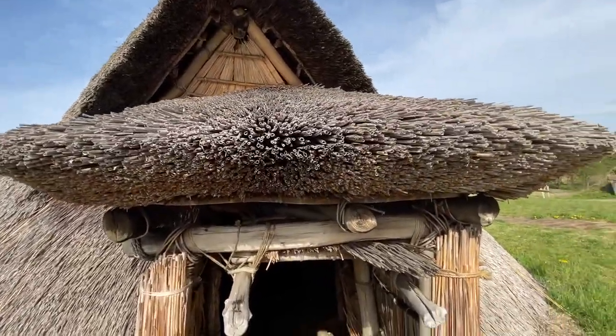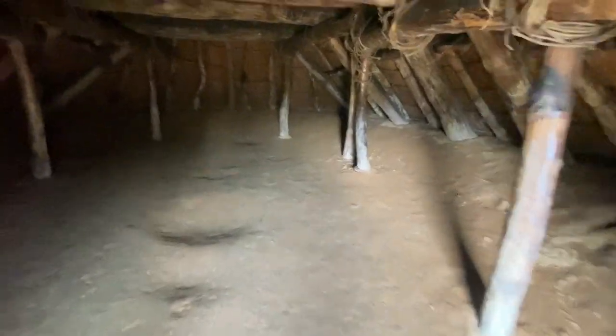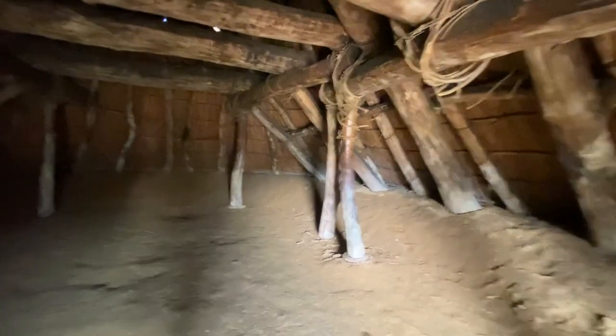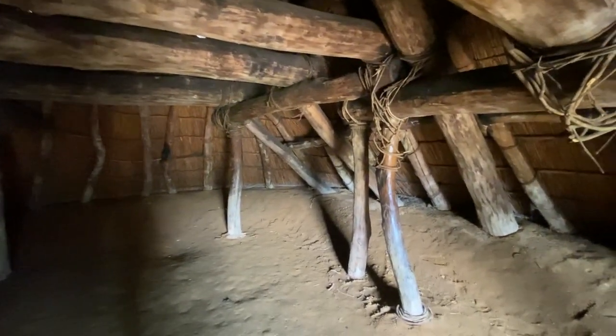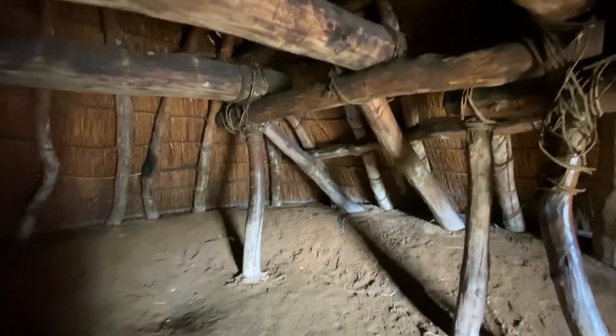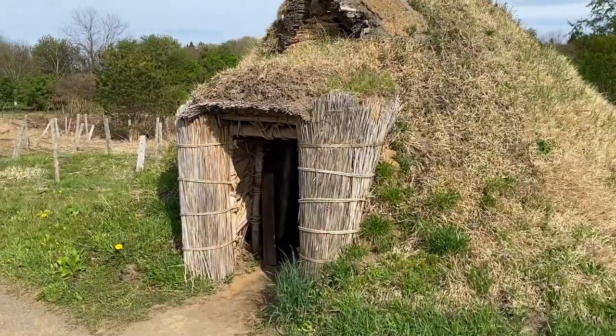You can see the thatching. You can see the door. The rope has strung the wood beams together. Very strong beams, and would have provided some warmth. Could find interesting buildings here.